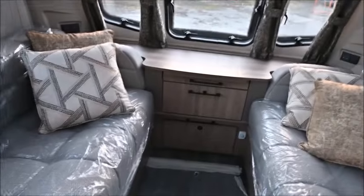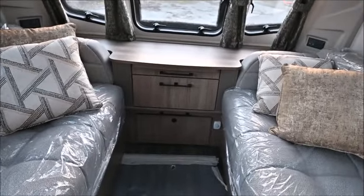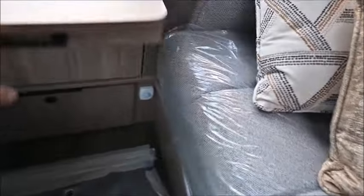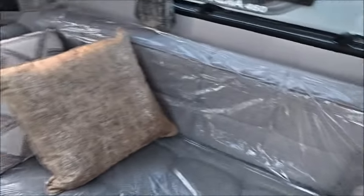Plenty, as I say, for 4 people, plenty of room here. Get your table up, your main one, and your little coffee table there, and it's a comfortable little lounge area. Again, we're talking a fancy 2-berth, aren't we? Anyway, let's get over into the kitchen.